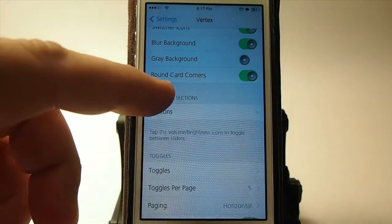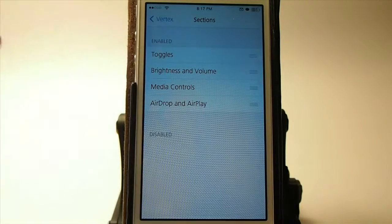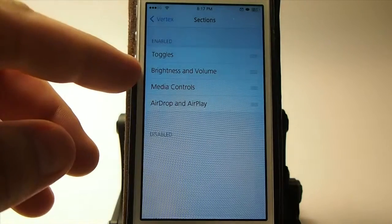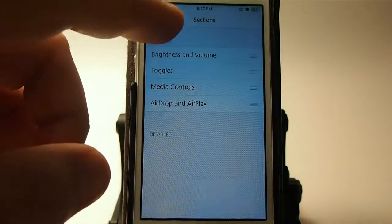You can round the card corners. You can organize the section, the toggles, to be in a different order. You can have brightness on top and volume if you'd rather have that. So let me show you what it is.